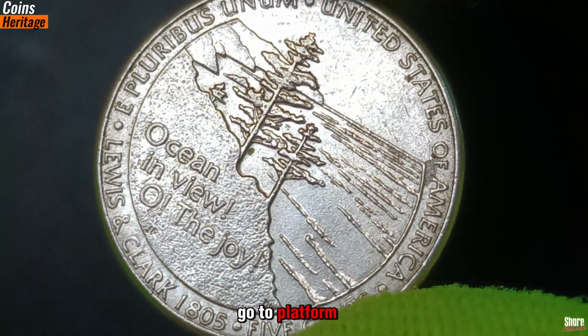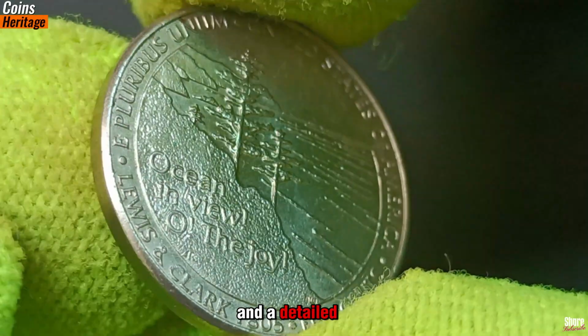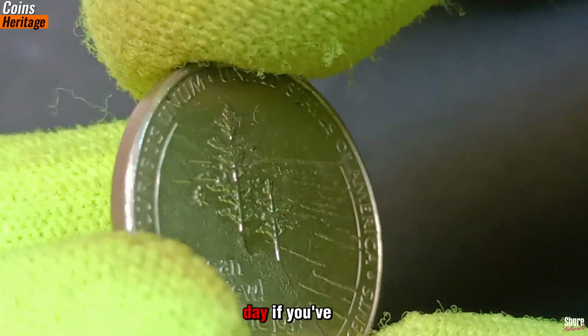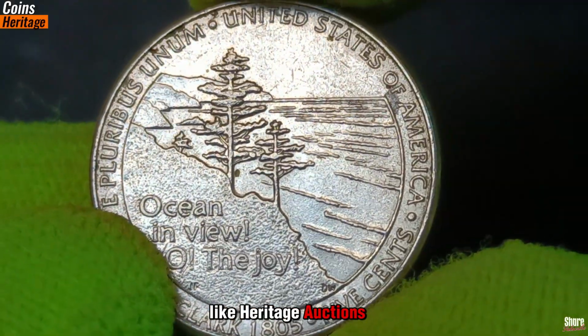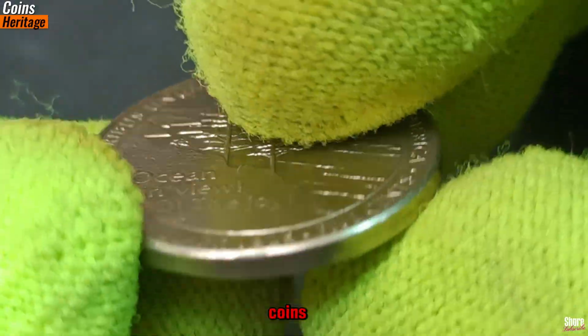eBay is the go-to platform for most coin sellers. You can list your coin with clear photos and a detailed description, and there's a large community of collectors browsing there every day. If you've had your coin graded, include the certification info in your listing. For more valuable pieces, you might want to check out auction houses like Heritage Auctions or Great Collections, where serious collectors often search for rare and high-grade coins.